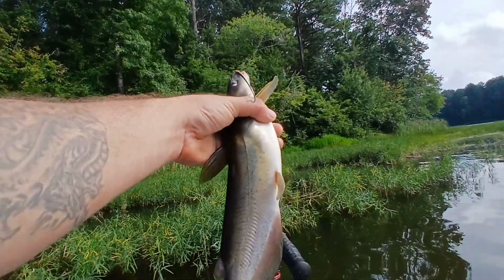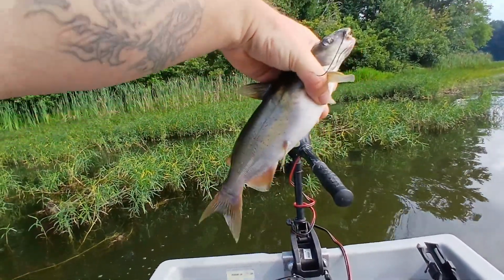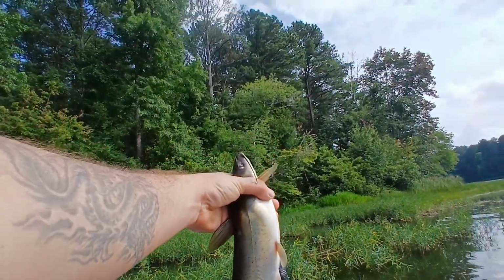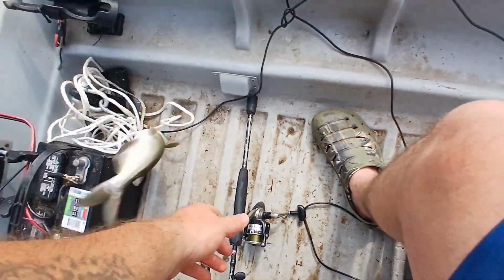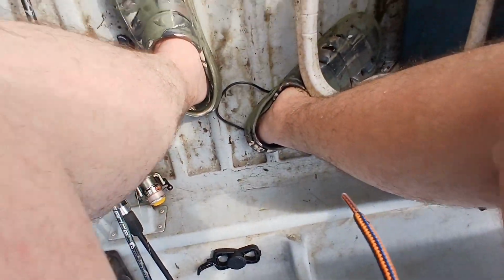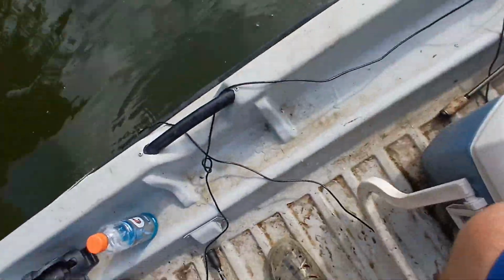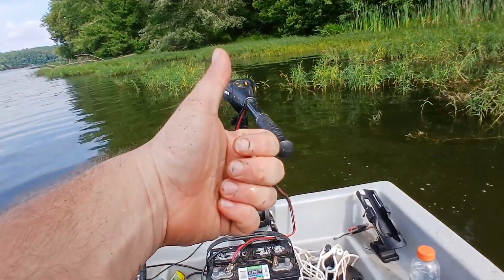I might keep that one and flay him up. Little eater. Smaller ones are better, apparently. Yeah, let's do that. I'm gonna keep that one. A little water in the cooler. Catfish going in. All right. Yes, catfish number one.